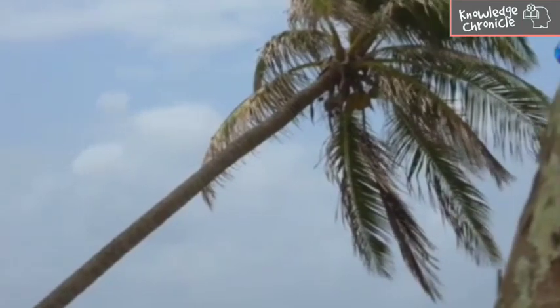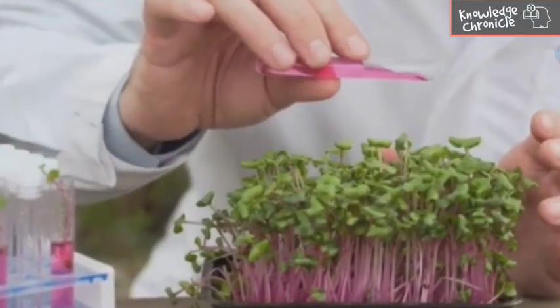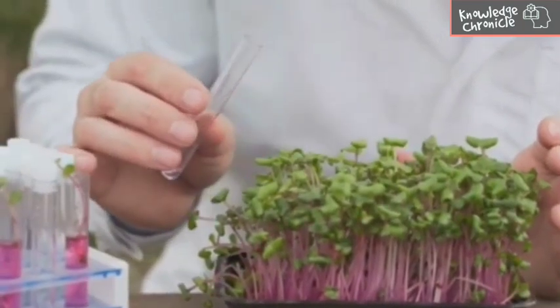What happens? The part of the tree above the cut will swell up because food can't travel downward. This clearly shows that phloem is responsible for food transport, while xylem remains unaffected. Try this experiment on a small plant and observe the results.